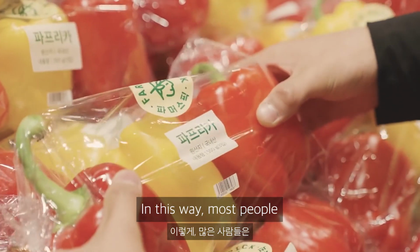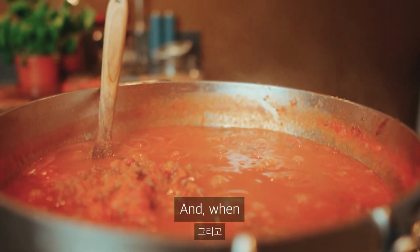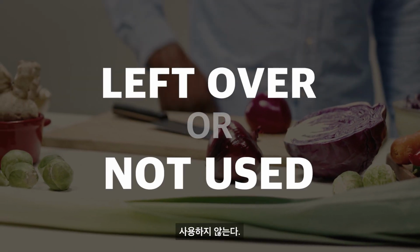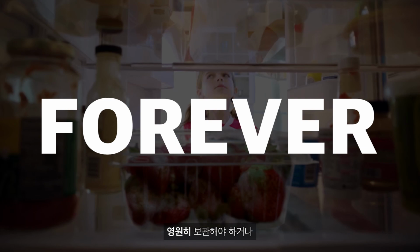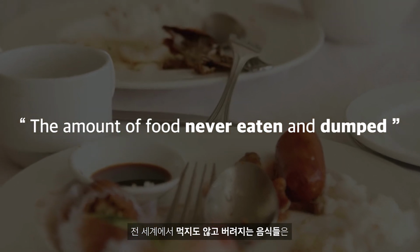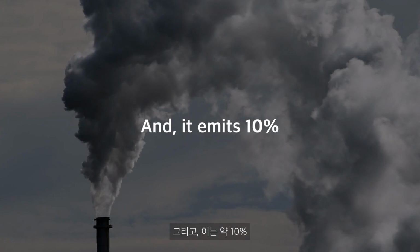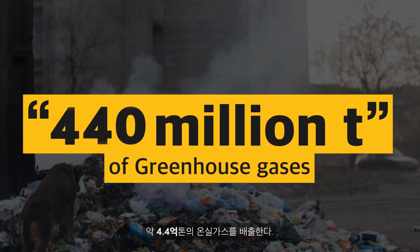In this way, most people buy more than they need at the mart, fooling themselves. And when cooking is done, many ingredients are left over or not used. If you fail to do something with them, you keep them forever or end up throwing them away. In this way, the amount of food never eaten and dumped is about 2.5 billion tons a year, and it emits 10%, 440 million tons of greenhouse gases.